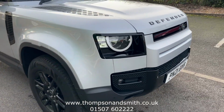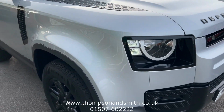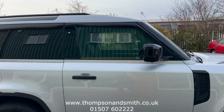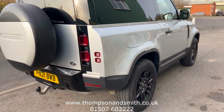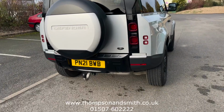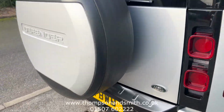So as we walk around the car, it's a nicely specified car from new this. We've got the LED headlamps, gloss black mirrors with the surround cameras. As we come around the back, we'll see we've got a hard spare wheel cover, detachable tow bar, gloss black rear bumper and scuff plate.